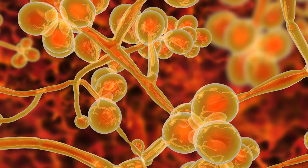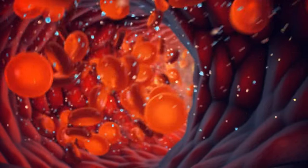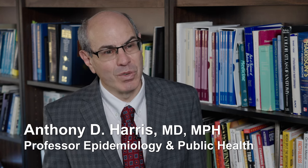Candida auris is a fungus that can cause potentially deadly bloodstream infections. It can also infect the respiratory system, the central nervous system, and the skin. Traditionally, patients who get candida infections are patients who've received a lot of antibiotics or are immunosuppressed for other reasons, and they're the people that are most at risk of getting candida auris.